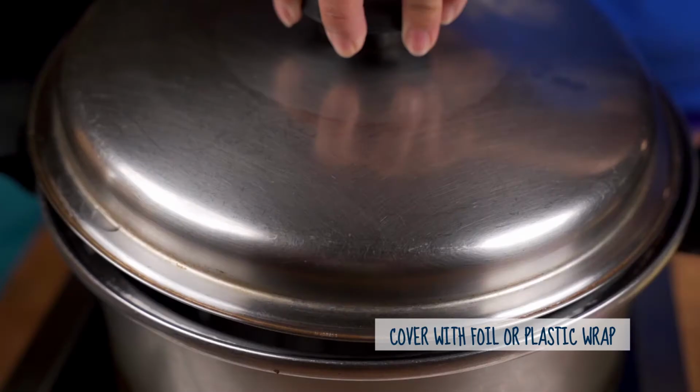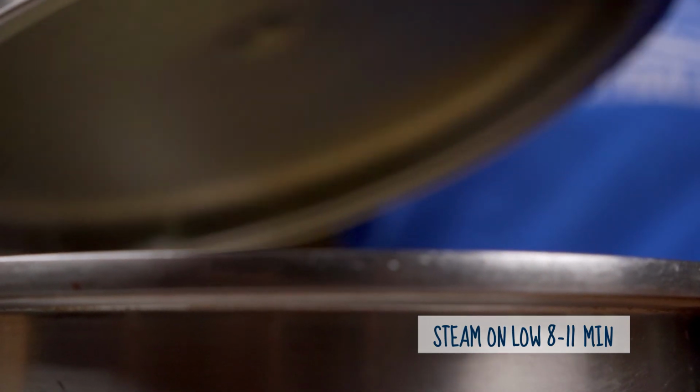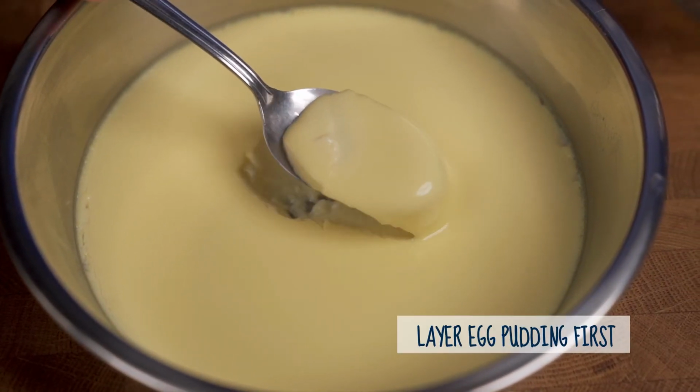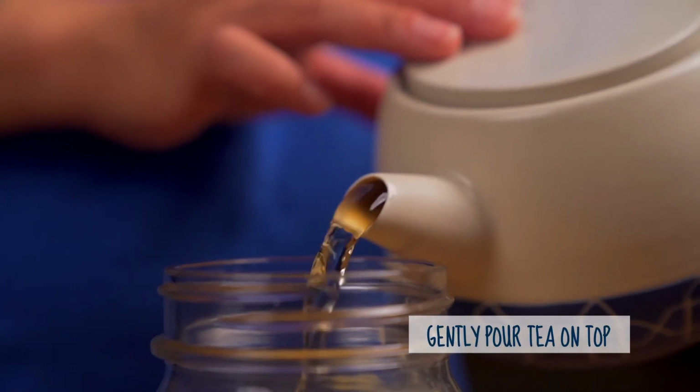Then we'll strain the mix into our steaming container and remove any large air bubbles. You can also cover the bowl with foil or plastic wrap to prevent any condensation droplets from pockmarking your pudding. Then steam over a low heat for about 8 to 11 minutes, depending on the size of your container, or to your desired texture. Then simply serve by itself or with your tea. Keep in mind without agar, it's not going to hold as well in the tea.